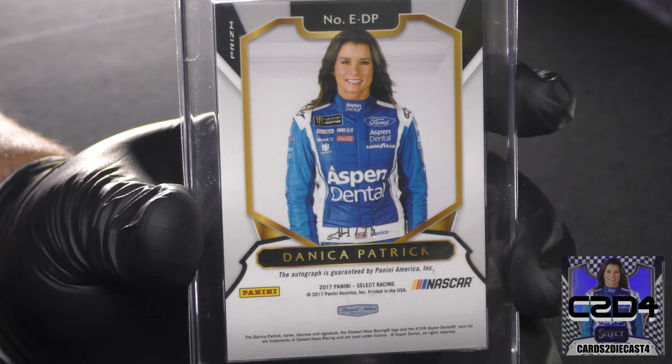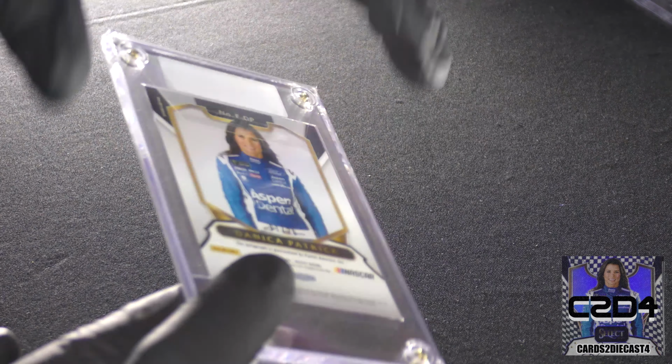As for this card here, this is the first in print. This is 01/25 for my specific card here. Standard print run for Miss Danica Patrick.